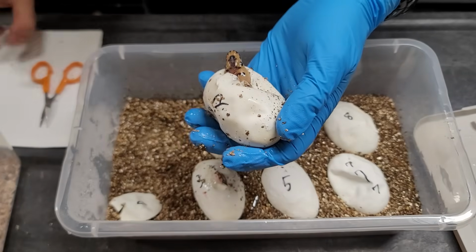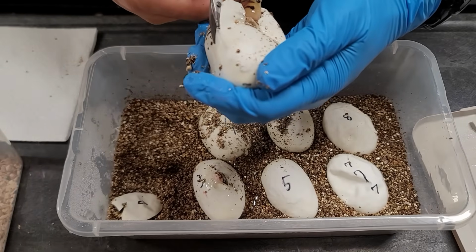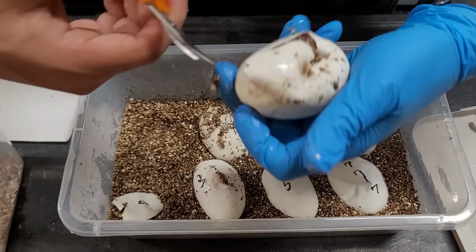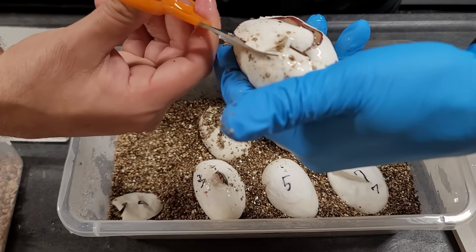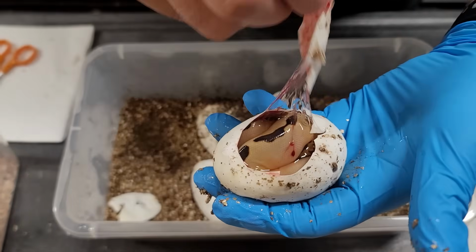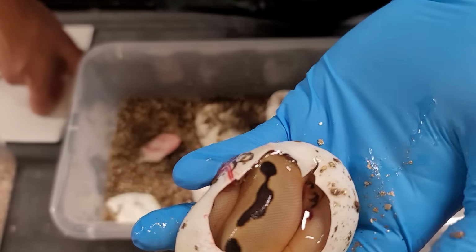We got part of it, I think, but he's still not pulling back, so let's just proceed. There we go. That was challenging. Part of the fun, right? Ooh, all right, so that's pretty spectacular.